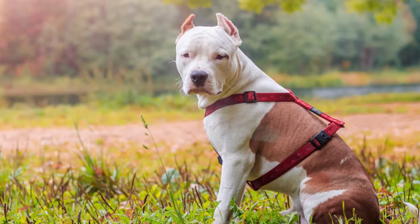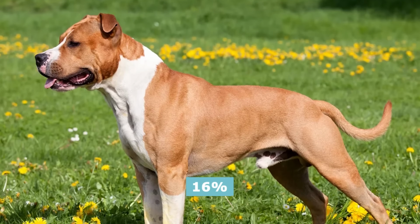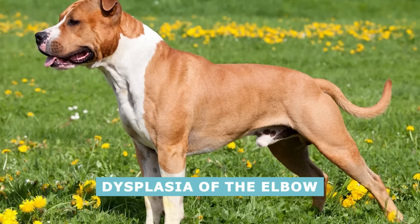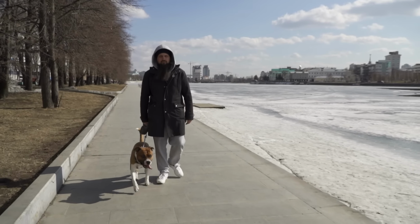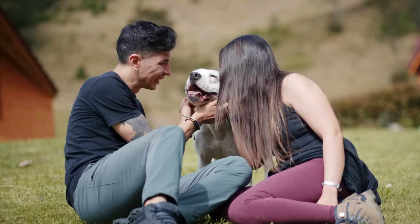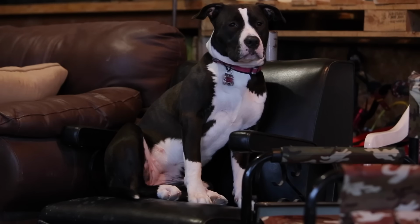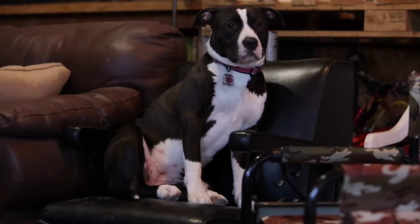According to studies, about a quarter of all Amstaffs will suffer from hip dysplasia, while over 16% will experience dysplasia of the elbow. Pit Bulls are the better choice if you want to avoid some of these health issues. They are generally tougher and more resistant to ailments than Amstaffs, while their lighter builds means they have markedly reduced risk of joint dysplasias.